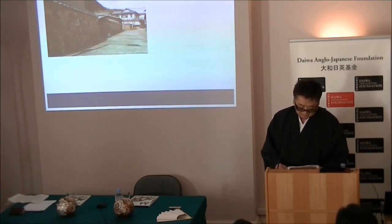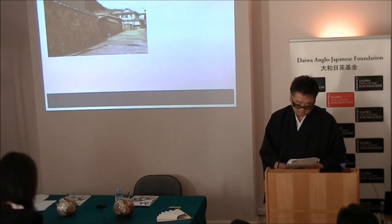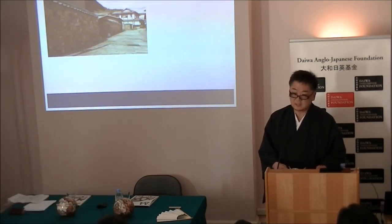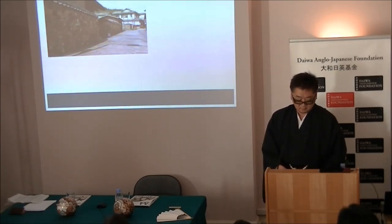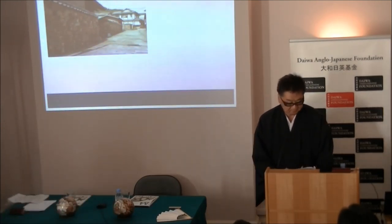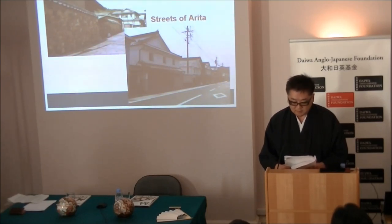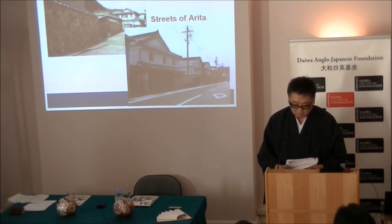Aritayaki is a traditional craft native to Saga prefecture. Ask any Japanese person and they will know of aritayaki. In 2016, the town of Arita will celebrate 400 years of porcelain making since the first kilns opened in 1616. If you were to visit Arita, you would know that it is a very small town with a population of just 20,000. But it is from this small town that the first Japanese porcelain was born, and the first aritayaki was exported overseas in the 17th century, inspiring all among European audience.